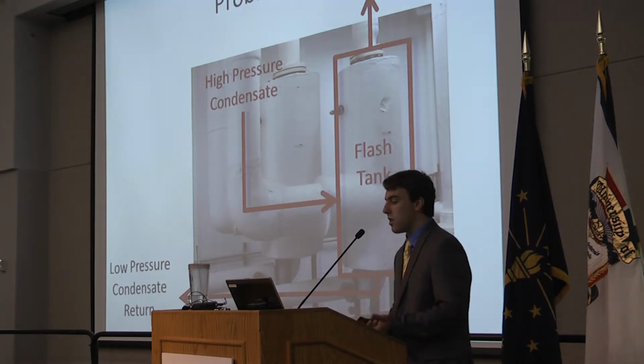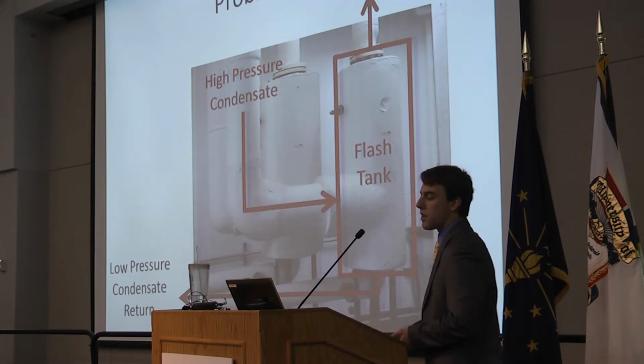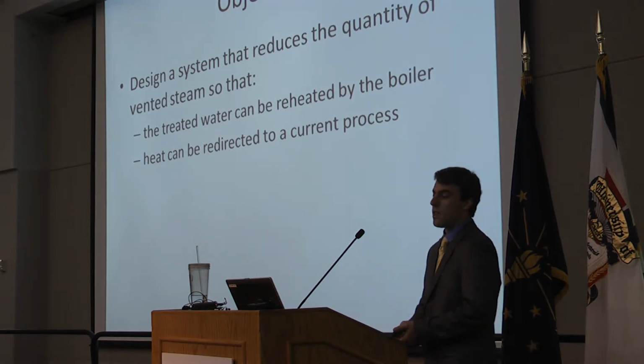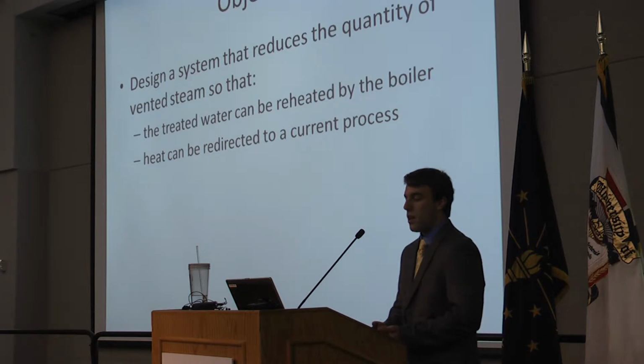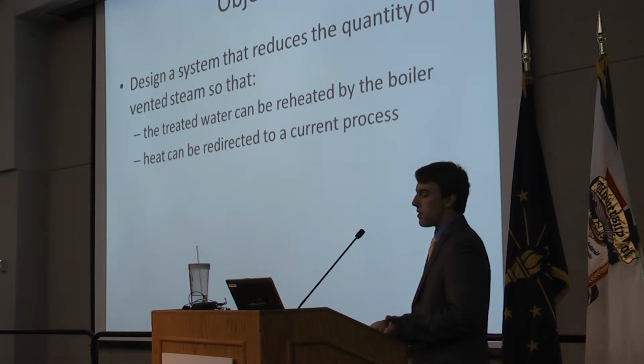So they asked me to take a look at how much steam is being exhausted to the atmosphere and come up with solutions to this problem. So the objective is to design a system that reduces the quantity of vented steam so that the treated water can be reheated by the boiler and so that the heat can be redirected to the current process.